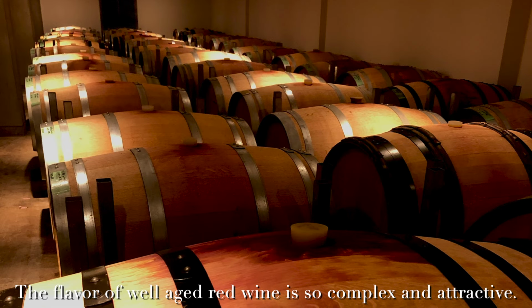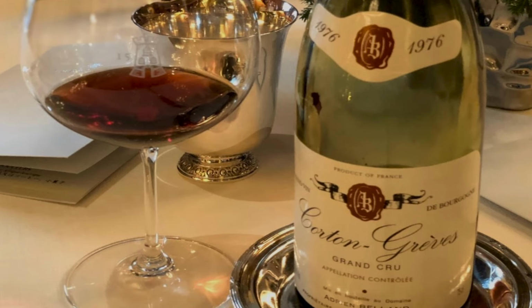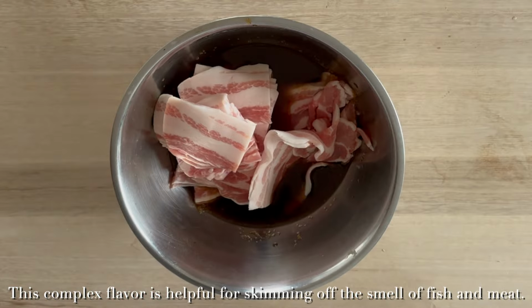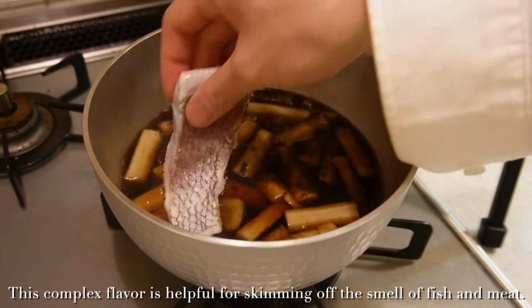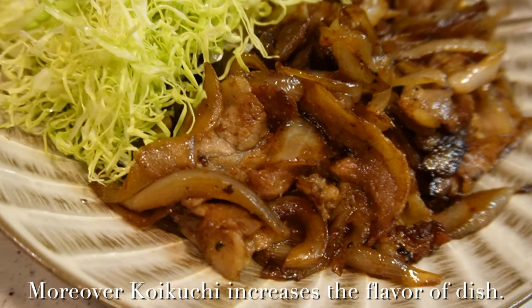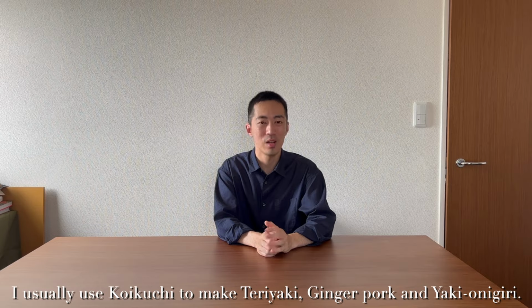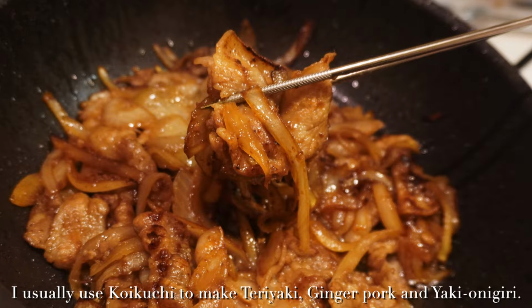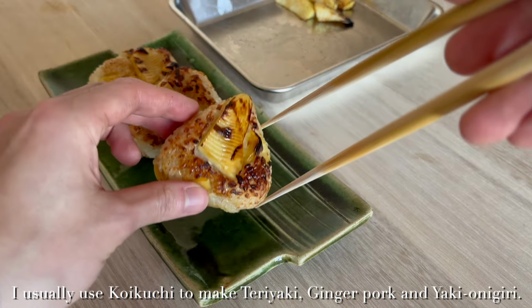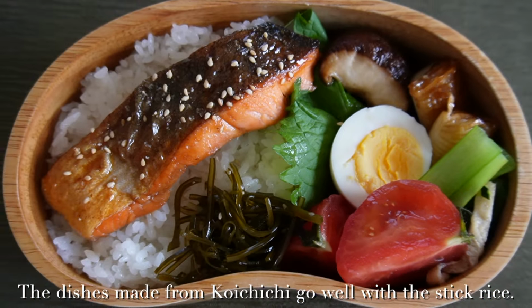The flavor of well-aged red wine is complex and attractive. This complex flavor is helpful for skimming off the smell of fish and meat. Moreover, koikuchi increases the flavor of dishes. I usually use koikuchi to make teriyaki, ginger pork, and yaki onigiri. The dishes made with koikuchi go well with sticky rice.